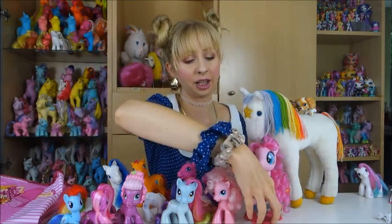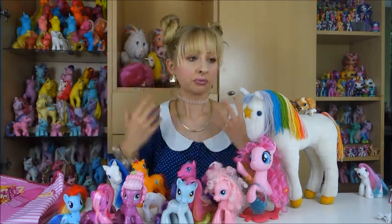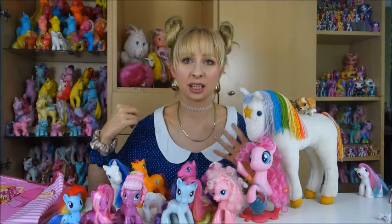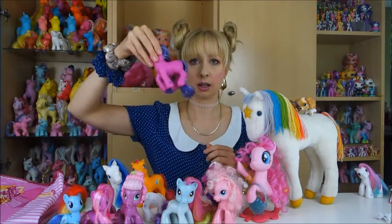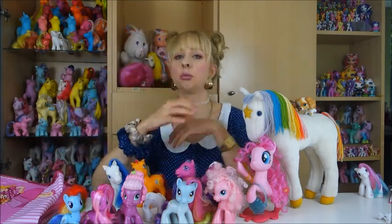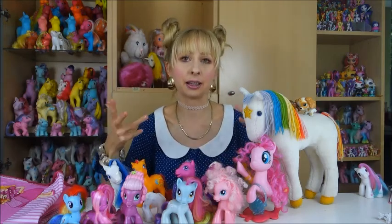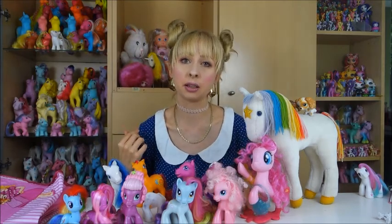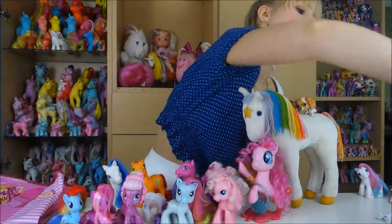And I'm actually not hugely into the bigger ponies, like Generation 3 and Generation 4, where they introduced those fashion style sized ones. They are bigger than a normal pony, and then you can do more hair play. But A, they are big, and where should I put them? And B, most of them, I don't like them so much.